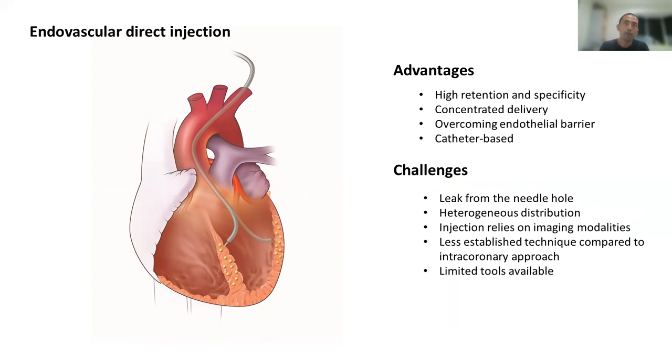Because surgical delivery is too invasive, people try to inject the vectors using direct injection method from the endovascular side, endocardiac side. So the catheters with the needle are introduced into the heart from the peripheral vascular puncture site. And using image modalities, the catheters are brought into the heart. And with the guidance, therapeutic materials are delivered. And because it's a direct injection method, most of the advantages and challenges of epicardial delivery method are still there.